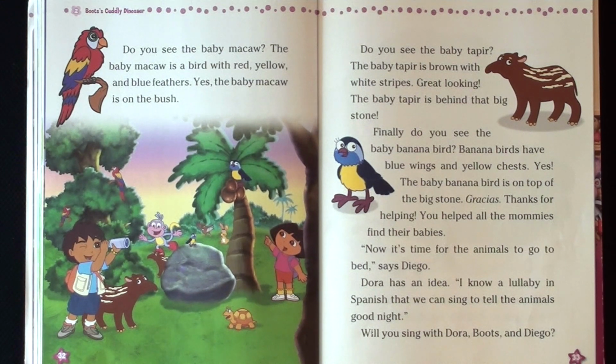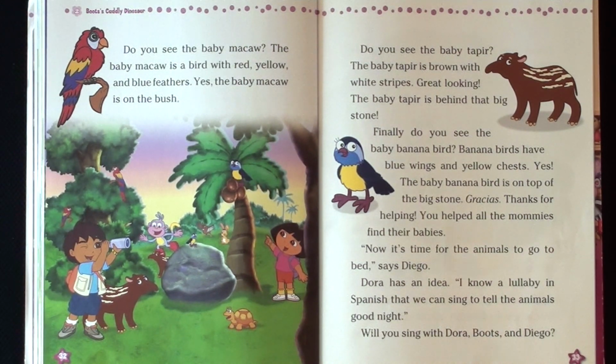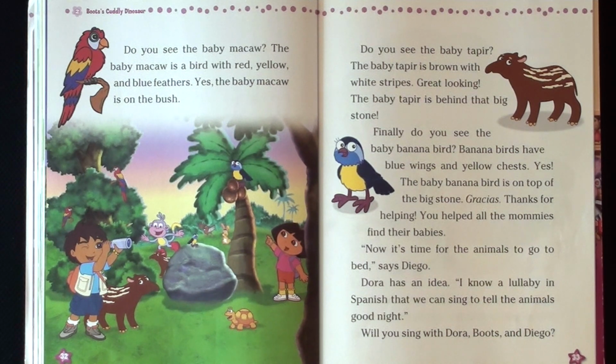Do you see the baby macaw? The baby macaw is a bird with red, yellow, and blue feathers. Yes, the baby macaw is on the bush. Do you see the baby tapir? The baby tapir is brown with white stripes. Great looking! The baby tapir is behind that big stone.